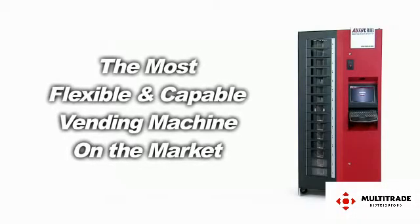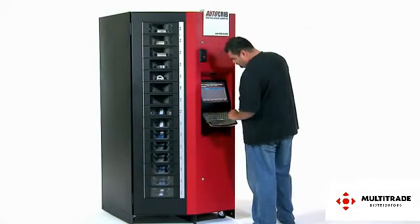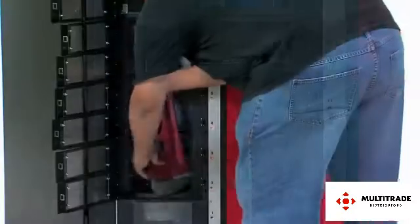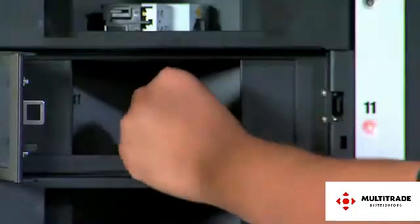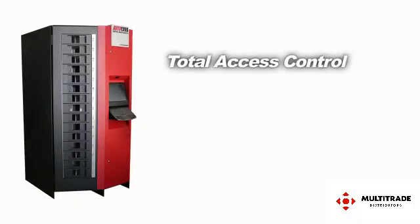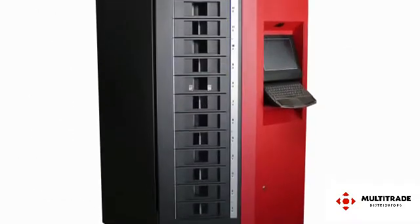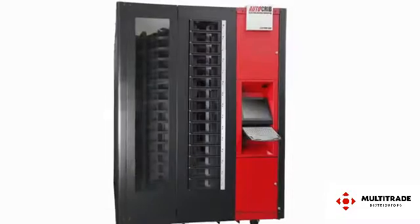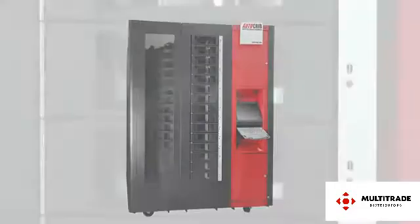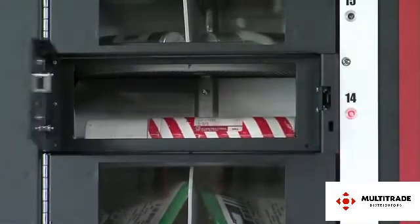The RoboCrib is the most flexible, most capable vending machine on the market. It is actually much more than a vending machine. It is a high-density robotic vending system capable of handling very large items and very small items, as well as delicate items, all with total access control and 100% inventory accuracy. With capacities from 628 bins to more than 2,500 bins, the RoboCrib line can dispense whatever you need, wherever you need it, in less than 10 seconds.